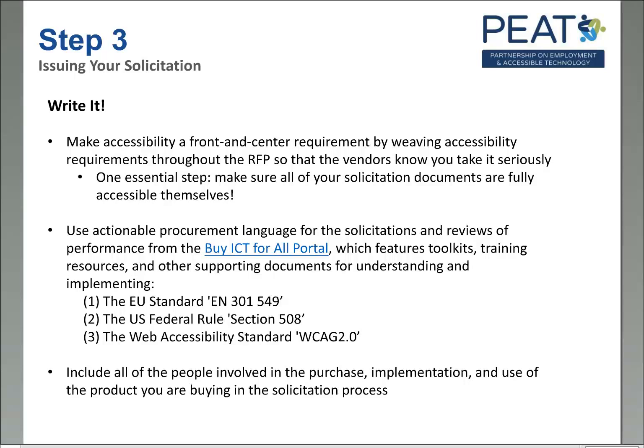One part of this that can be easy to overlook is making your solicitation documents fully accessible themselves. And on a practical note, a lot of the vendors you may be looking at, people working there may have disabilities, they may need accessibility features, but it's a really good best practice in general, of course, for everything, but also communicates that you make it a serious priority. So you can, again, use actionable procurement language. Beyond Buy Accessible, the Buy ICT for All portal by G3ict also features toolkits, training resources, and other supporting documents.